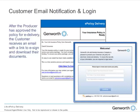The consumer experience differs beginning with the email notifying them of their policy and asking them to complete the process. After clicking the email link, the customer is presented with a login screen that differs from the distributor and producer login screen. The customer login is the last 4 digits of their social, zip code, and date of birth to allow their identity to be authenticated.